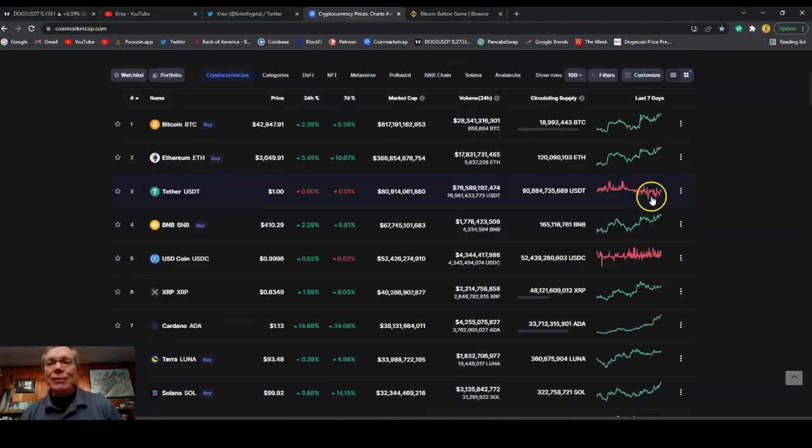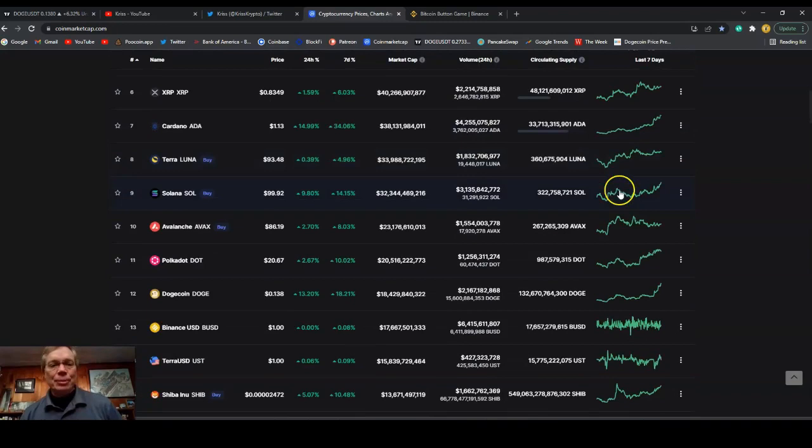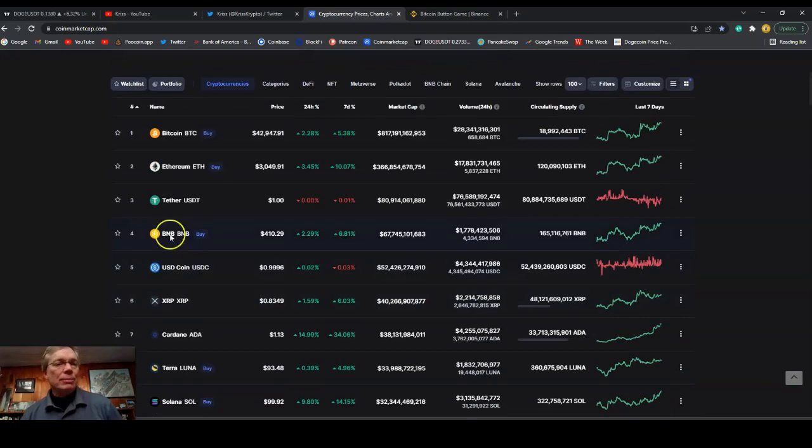We see just about everything else in the green except for some of the stable coins. But the overall crypto market is looking very green. So that is good for the market, and particularly Doge. Where Doge goes from here, again, we're going to be looking at indicators with retracement and watching what Bitcoin is going to do.